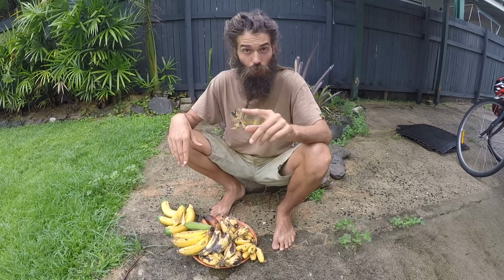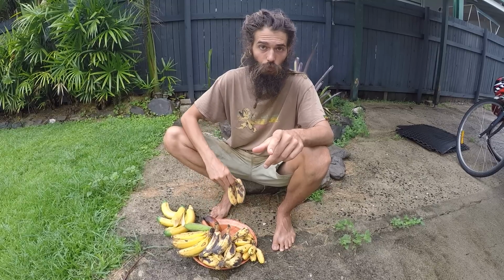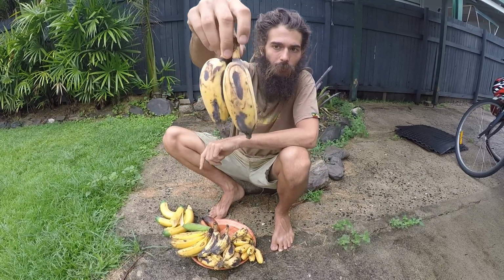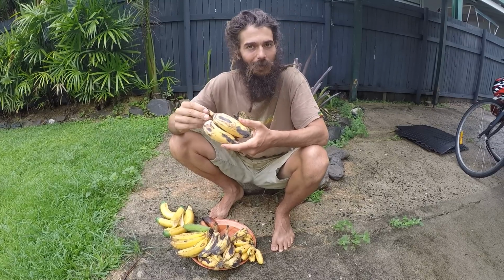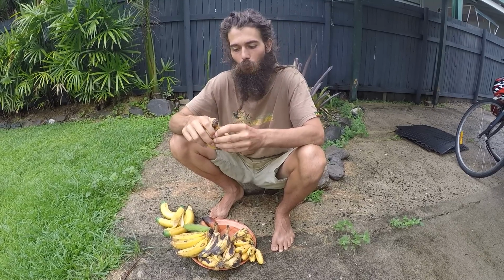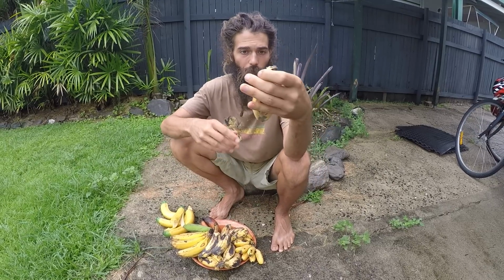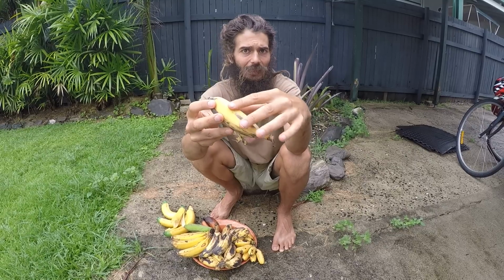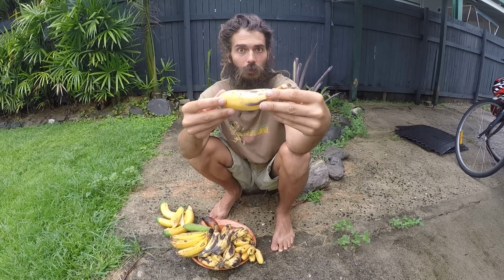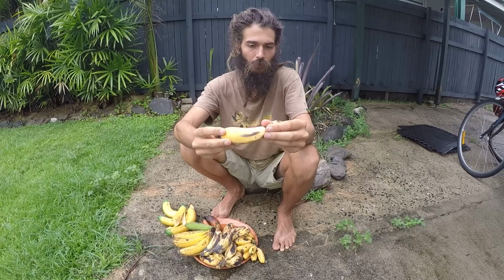The next most common variety here in Cairns is the sugar banana. They call it the sugar banana, and it's this one, and it is actually the Nam Wa banana from Thailand. I'm almost certain that this is exactly the same banana that you get in Thailand. It's called Nam Wa. They call it sugar bananas here. Smaller variety, matte skin, very delicious. My favorite banana, I would say, here in Cairns and in Thailand.